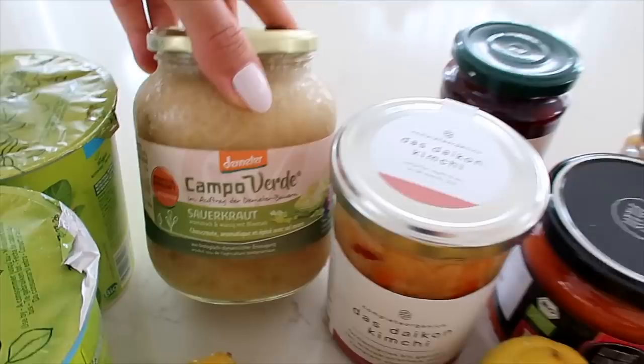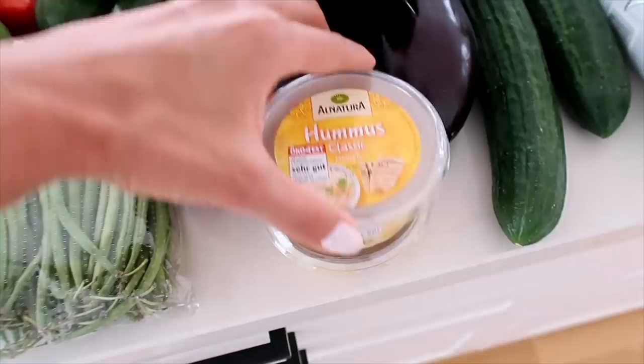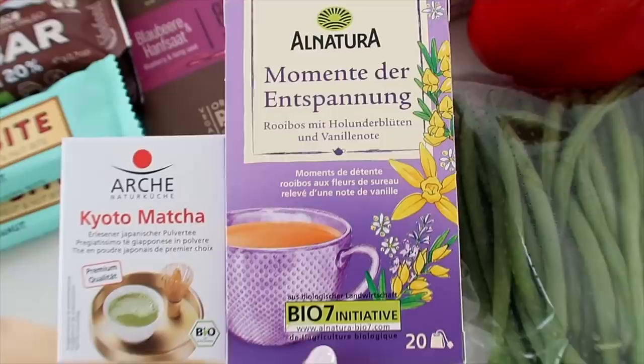Moving on to here, we've got lemons, cherry tomatoes, again the red bell peppers, red onion, some hummus here, and green beans. We love green beans just steamed. I've really been into red rooibos tea in the afternoons and in the evenings. It's so, so delicious, really nice and relaxing, and this has a little bit of vanilla in there too, so it's so good. And I also got some more matcha.